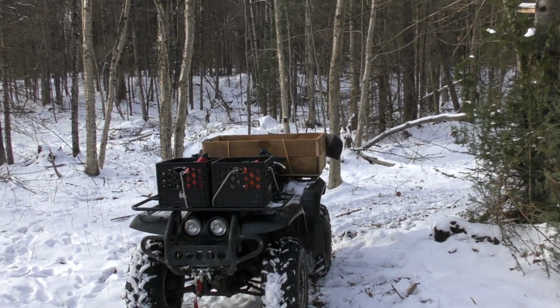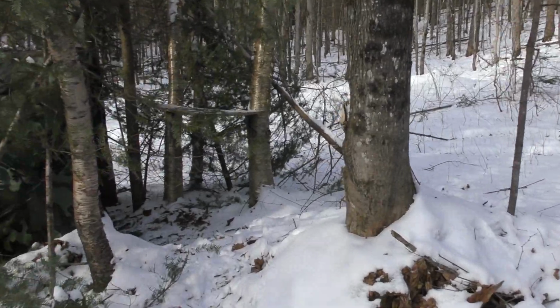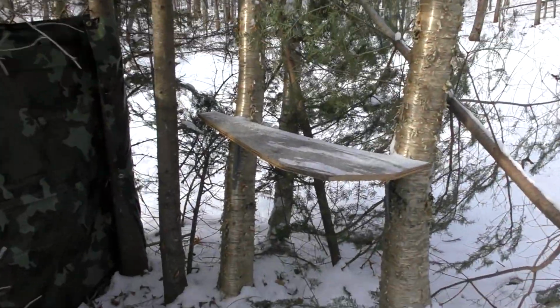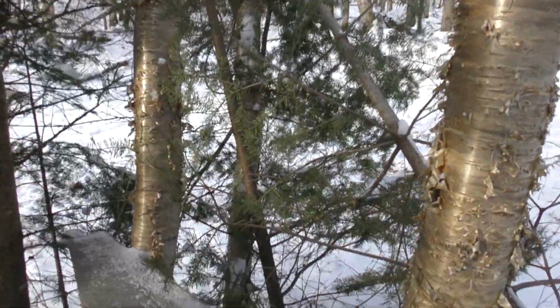Okay, so here we are at the bottom end of the trail, and I have put in a small blind here, as you can see. Just a simple covering, a table so you can set things down, and a bench.